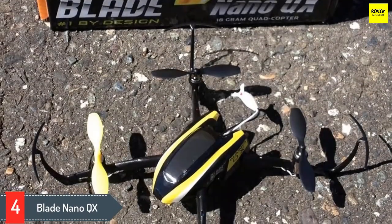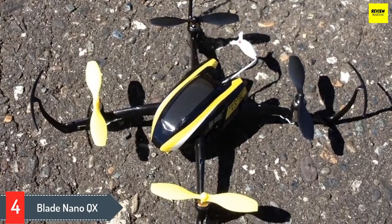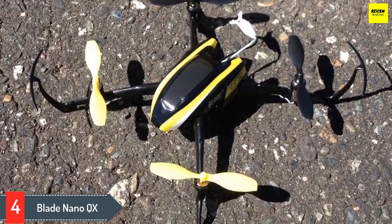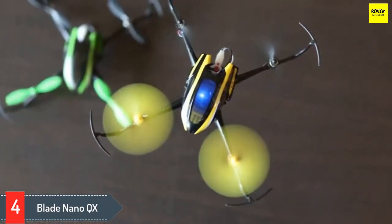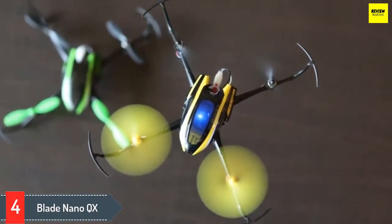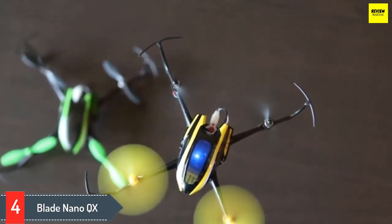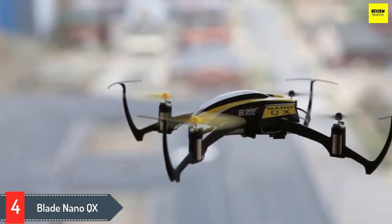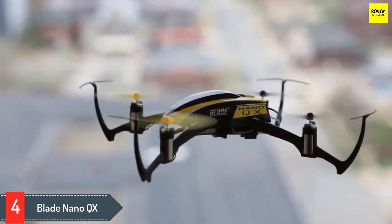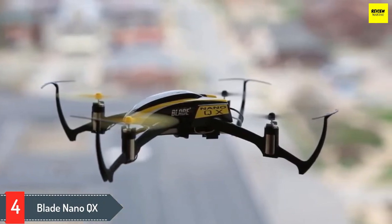Number 4. Blade Nano QX. The Blade Nano QX is a very fast drone for such a low price and is also very responsive and agile. I wouldn't recommend using it for racing, however, as it does not have a camera. I would recommend it for the opposite use, for learning to fly indoors, as it features stability mode, which lives up to its name surprisingly well. Let go of the sticks and the drone will hover by itself, which is a feat for the price.